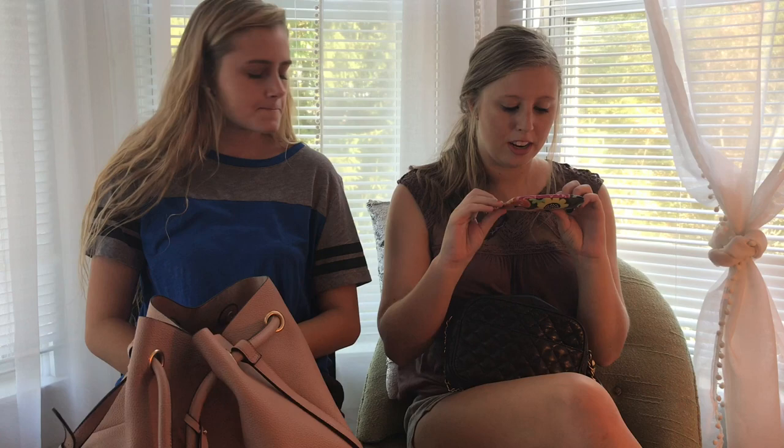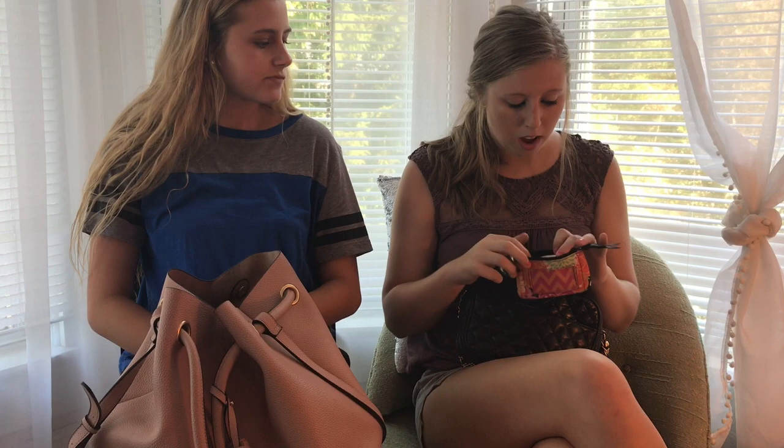The next thing I have is a little Vera Bradley lanyard. I can't find my cute wallet in here because I have a Michael Kors one, but this one does really well because I can fit my cards and my money in here, and I'm good. And you're good to go.